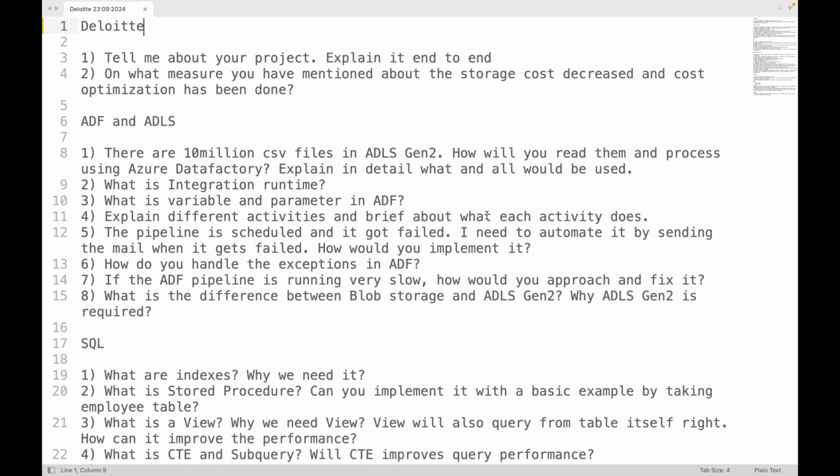My name is Nikhil and I am an Azure Data Engineer with over 3.2 years of experience, currently working at TCS. Today, I am super excited to share my recent interview experience with Deloitte. I will walk you through the questions I was asked across various topics like Azure Data Factory, ADLS Gen 2, SQL, Databricks, and some coding challenges. This video is for anyone preparing for data engineering interviews or who is looking for insights into what top tier companies like Deloitte focus on during the interviews.